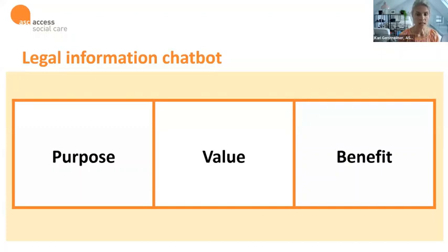So it's worth noting here that currently the focus of the chatbot is social care, but we are interested in expanding the content to cover new areas. So we're already in conversations with other organisations about welfare benefits and housing content, for example.